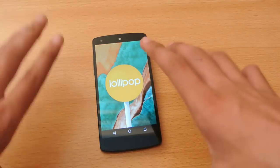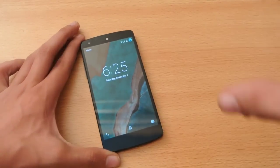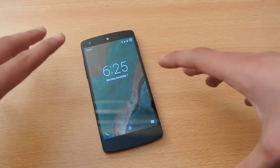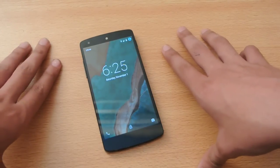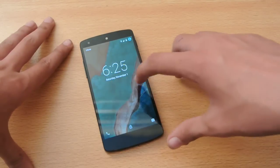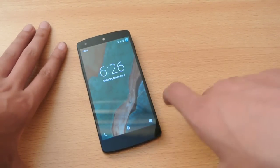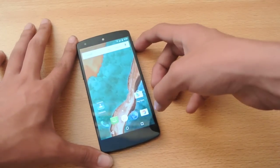So the first thing that I like here is the lock screen. Now basically the lock screen is much better because you don't have to unlock your device to see the stuff. You can see the time, the date, your carrier. If you have any kind of notification, they will appear here. You can also quick reply to your notifications, which is extremely good. And if we swipe up, the device will be unlocked.